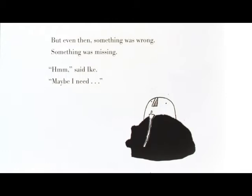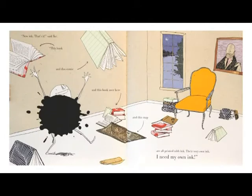Said Ike, maybe I need new ink. That's it, said Ike. This book and this comic and this book over here and this map are all printed with ink. Their very own ink. I need my own ink. Where is Ike going to get his ink? Let's find out.